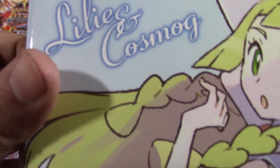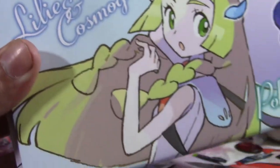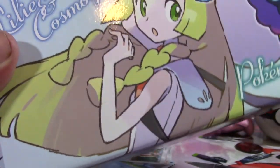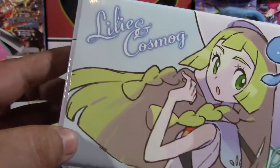They misspelled Lillie. What? They misspelled Lillie on the front. There's only one L. Yeah. They misspelled Lillie. Well, you know, that's a thing. Yeah. Uh-oh. Misprint, I'll have that for my misprint collection.